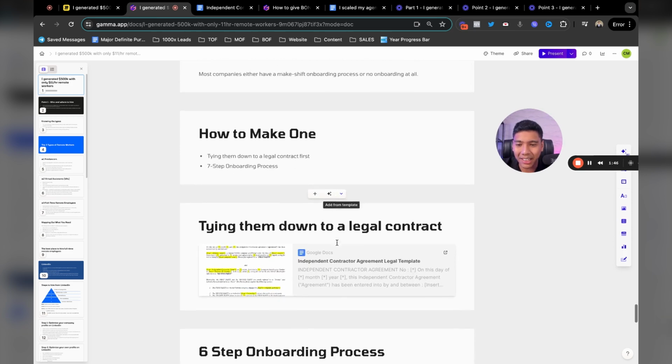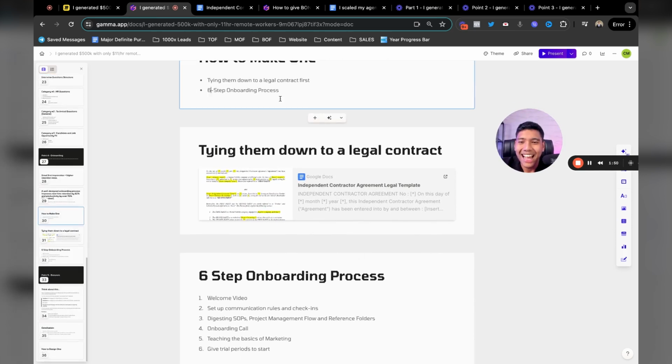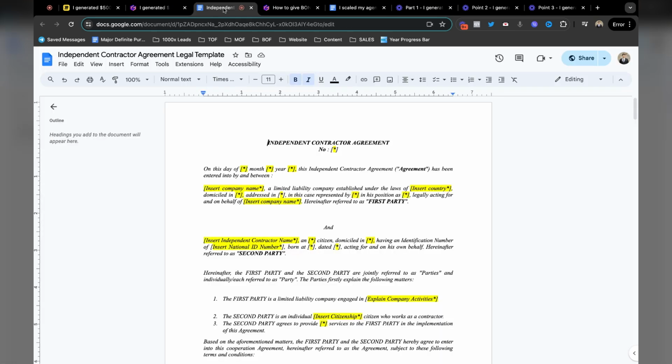So how do you make one? The first one is you need to tie them to a legal contract first. Now, I have law firms in Indonesia that help me create the contracts for me and my clients. So, if you want that template, which is over here, I'm going to show you in this document.